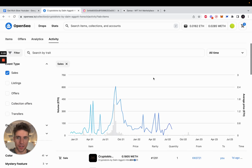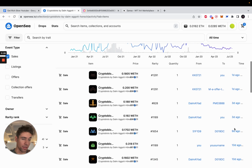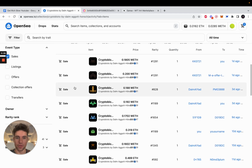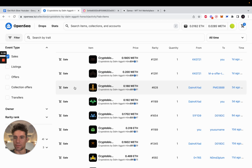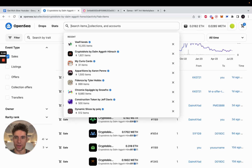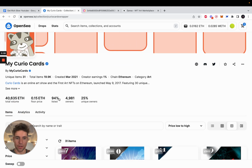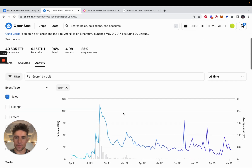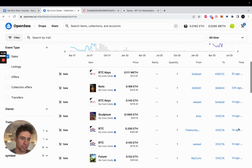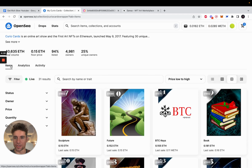So as you can see, if you go on the activity tab, there is on average one transaction every day. So you might need to wait a couple of days before you can get your hands on one, or you can sell one. But on the other hand, if we look at a collection with higher liquidity, for example this one, you can see that there are multiple transactions every day, and here the opportunity is smaller.